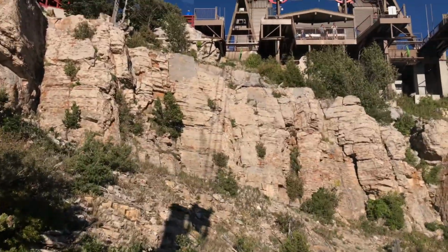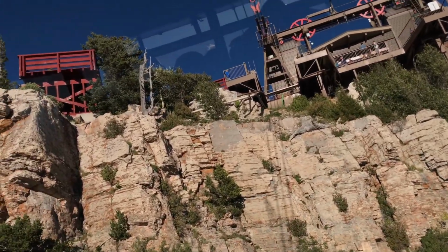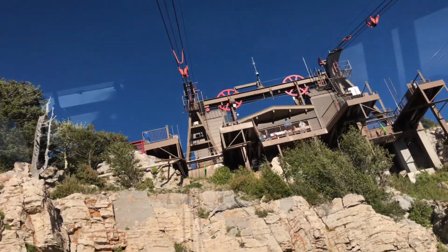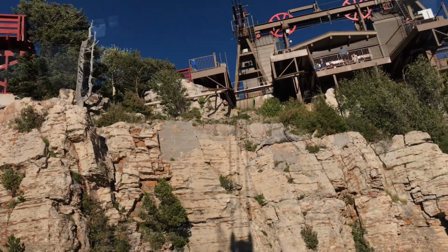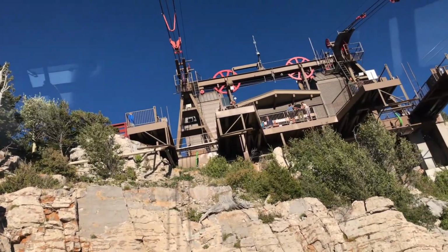So if we do have any smokers on board, there is only one designated smoking area on top of the mountain. It'll be located on the north side of the upper terminal, and we do ask you please keep your smoking there if you would. Our mountain has already caught fire once this year, and we'd like to keep that number at just once if we can.